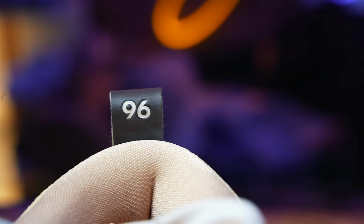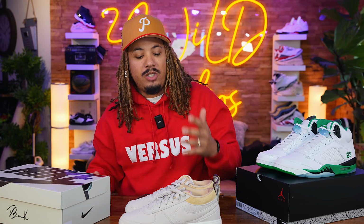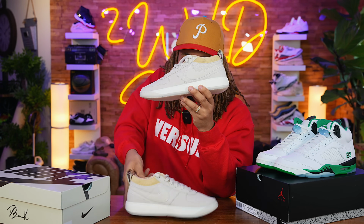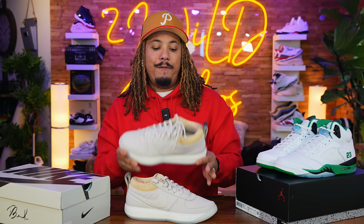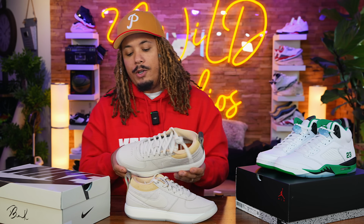Overall, very solid shoe though. I have no complaints. I'm not gonna lie, I was not a big fan of it, but it was the colorways I was seeing along with it. I'm not saying that every single colorway I like. The shoe itself has a particular taste. It's not amazing, it's not ugly, but I'm gonna be honest, I need to put these on feet to actually see how I feel about them, because it is a very iffy shoe whether or not I like it.